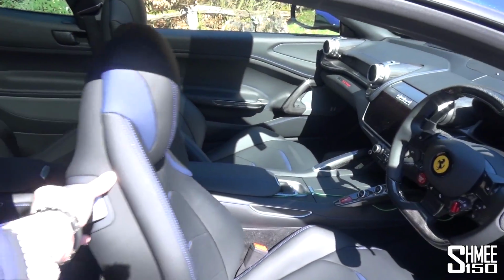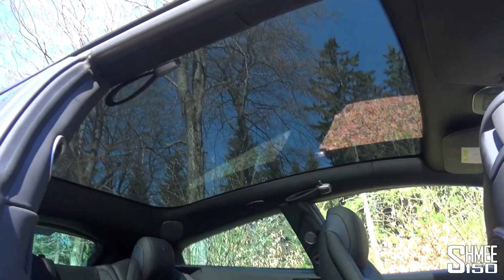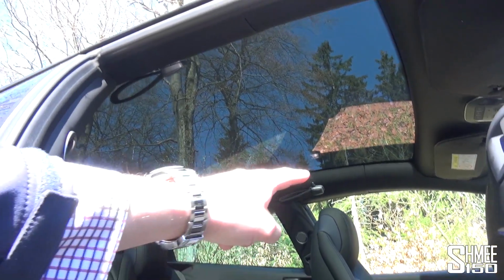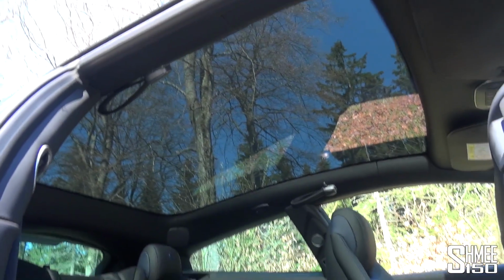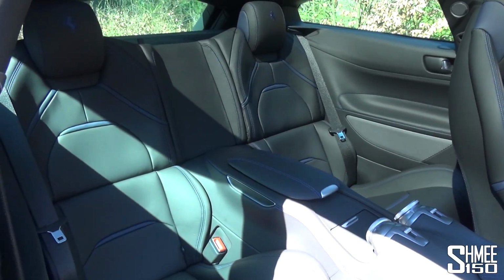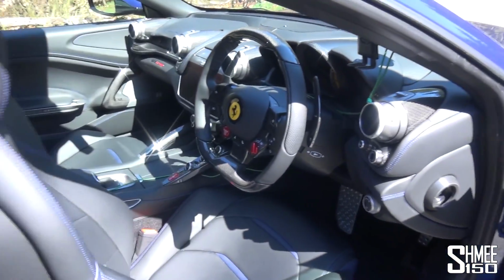But just have a look at this. If I fold the seat forward for a second, have a look up at that roof. It is basically the entire roof panel, just with a few small kind of roof rails, and gives you the most amazing view on a lovely day like today, especially if you're sat in the back, where you can see the fairly comfortable seats actually back there. They're kind of like bucket seats in the rear. So let me just fold this back.